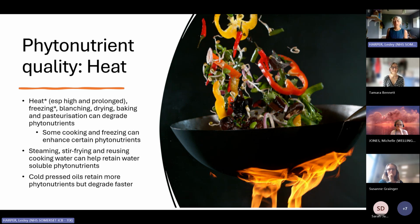Cold pressed oils retain more of their phytonutrients, but also worth remembering that they do degrade faster as well. So, if you've got a nice oil in your cupboard, do use it. Don't let it sit there for years, because actually it is going to degrade faster than other oils.